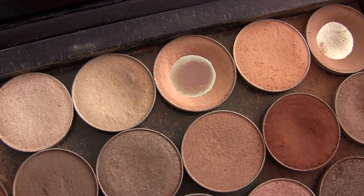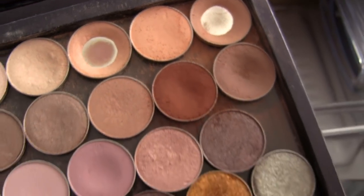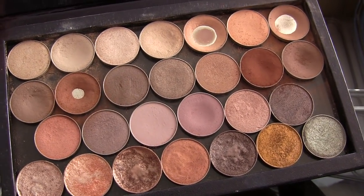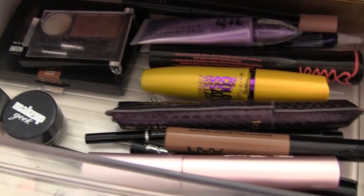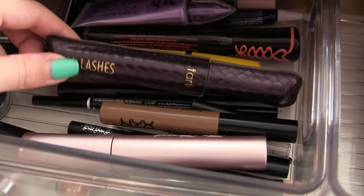That one on the left is Beaches and Cream. And then in the corner, that is Creme Brulee, another favorite. So those are all my Makeup Geek shadows of choice. I use these pretty much every time I get ready, never fails. And then in here, this is kind of like eyes and brows mixed together. So I'll try to briefly go over everything, but it's kind of mixed up right now.